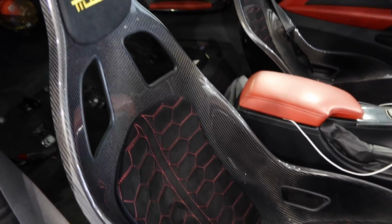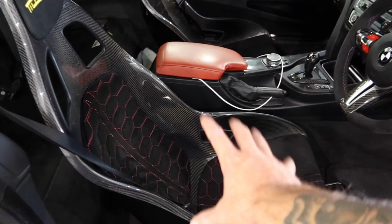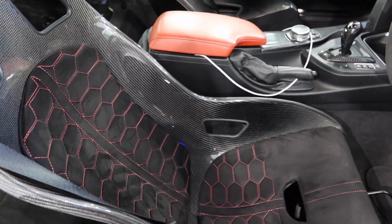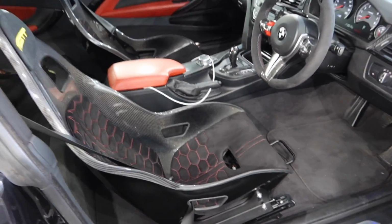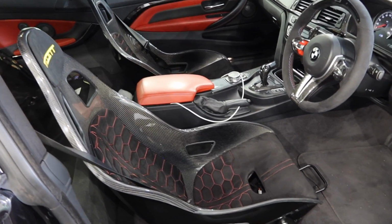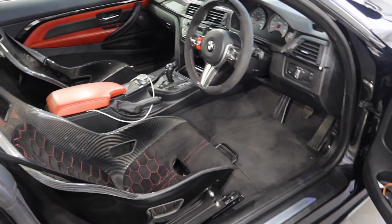So these are Tillet carbon fibre bucket seats. Normally you'd find these in something like a Lotus because they're so slim and so light, but obviously Alex is all out speed, so he's popped them in his 800 and something brake horsepower M4, which just looks unreal. Let me know in the comments what you think. Do you like it? I should hope so anyway. It is an absolute weapon.